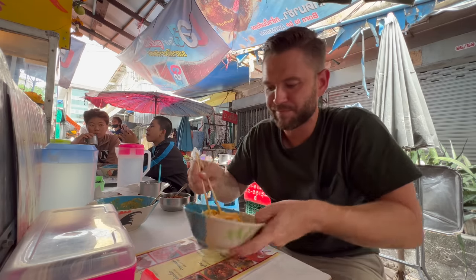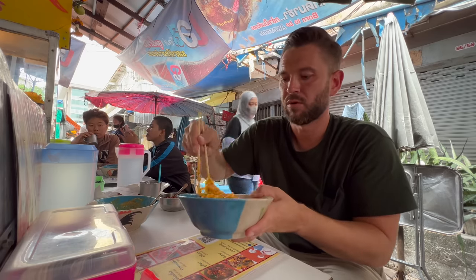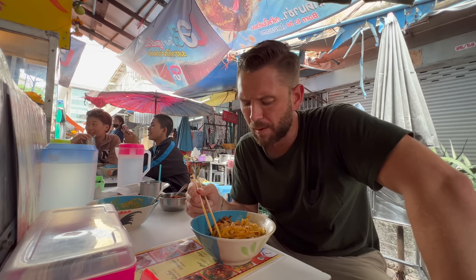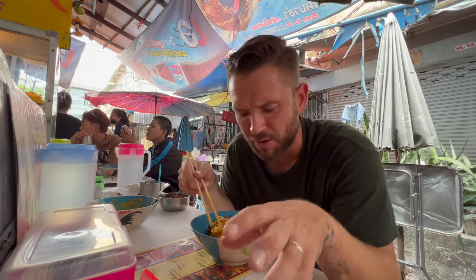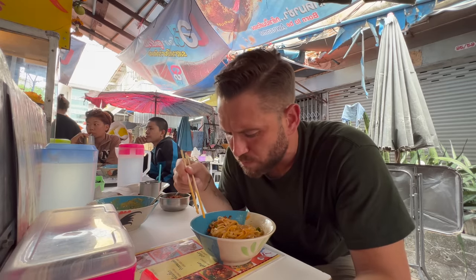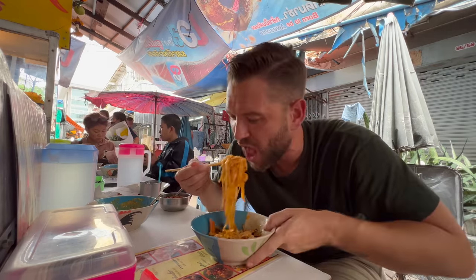Beautiful. All right, so I'm gonna get some of these noodles, some of that chicken curry, a little bit of the pickles. Right, so the chicken's almost got like a sort of chicken tikka vibe going on. Turmeric, loads and loads of garlic, heavy on the shallots or the onions.